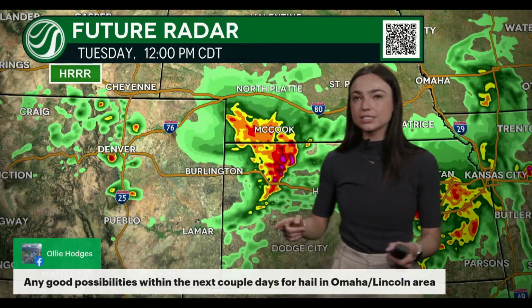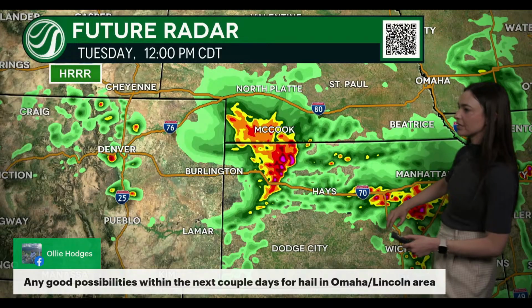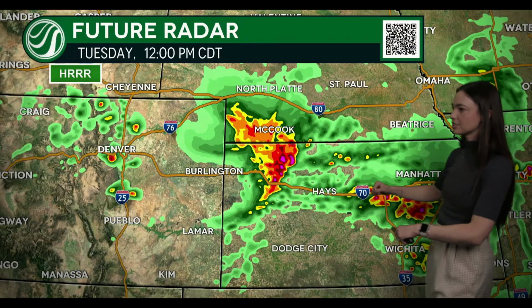And Ollie on here asking, any good possibilities within the next couple days in Omaha and Lincoln? Yeah, so we can see Omaha on this map up here. You may be able to see it a little bit better when we zoom in a little bit farther to the east. So what I'm going to do now is start with Denver, and then we're going to go to the south and east, and talk about Kansas, and then go down into Oklahoma as well. And Omaha, you'll be able to see your risk as well. But today, the storms in Omaha look like smaller hailstones, like quarter-size hailstones, and those lower wind speeds, we're talking 60, 65, maybe 75 miles an hour.